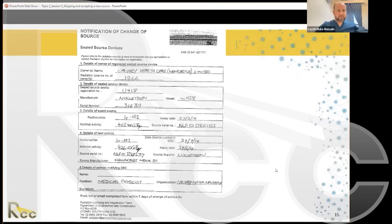I will have a question for you. The source security and the protections might differ from HDR to LDR, from the strength of the sources, for example, for iodine, different from cobalt 60, for example. So can you give a brief, short outline of what measures we need in comparison with the low dose rate iodine-125 versus the cobalt-60 high dose rate? I mean, they're quite different.